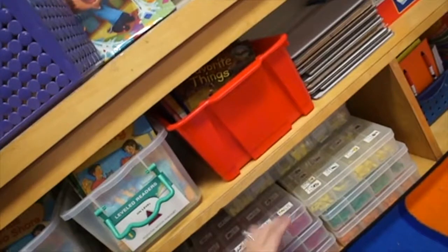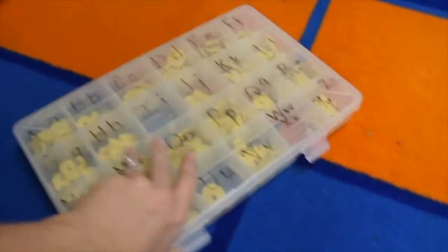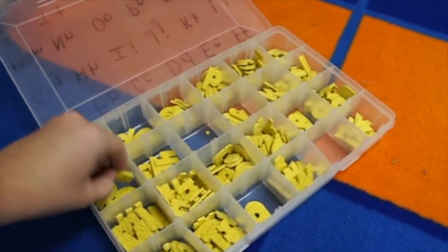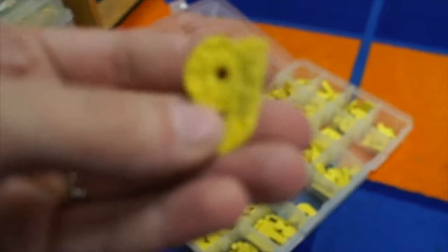Spin my camera around. I don't know if I can get a good close-up of these. So, these are letters. I will try to find these and link these. These are not magnetic letters, because magnetic letters, y'all, can be so expensive. These are like foam. I don't know if y'all can see this.